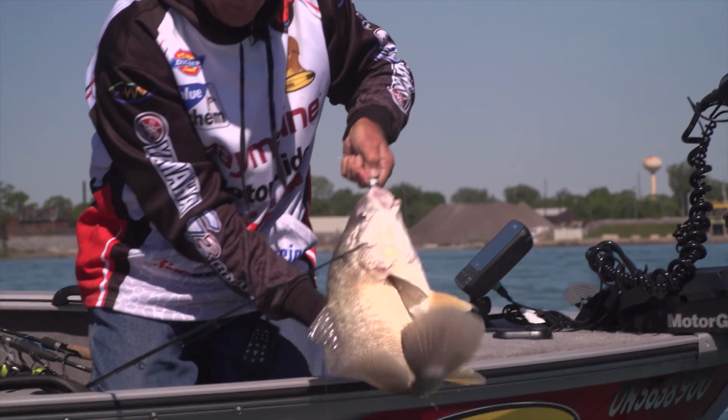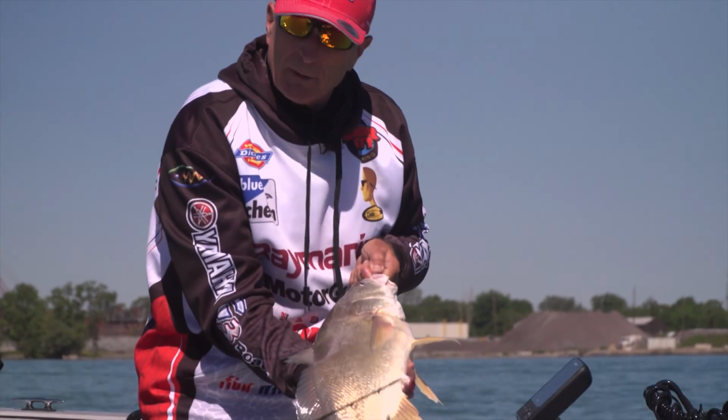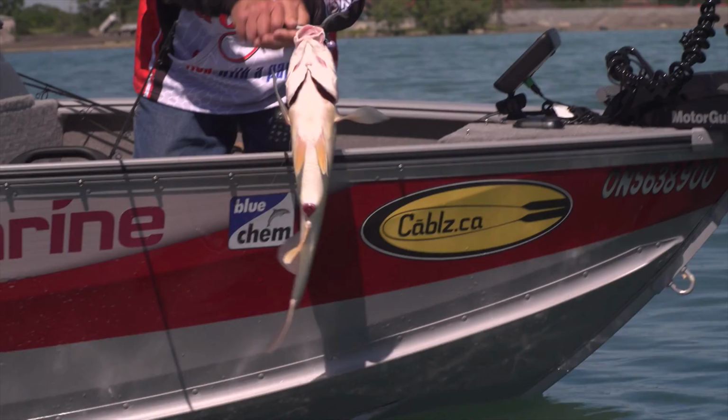You know, these things can go quite large. They're normally not targeted as keeper fish, but you know what? They're actually very good eating. So ready? It's gonna be a fast release. Come on.